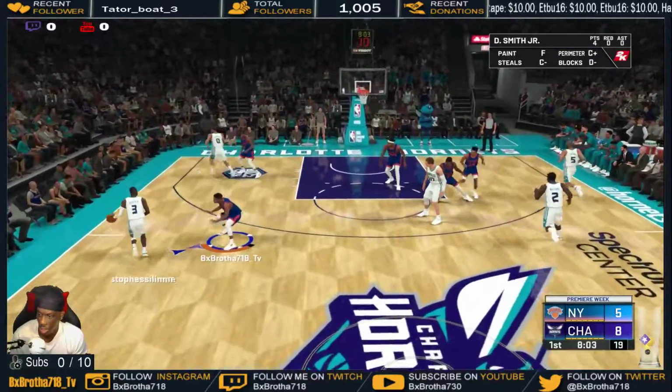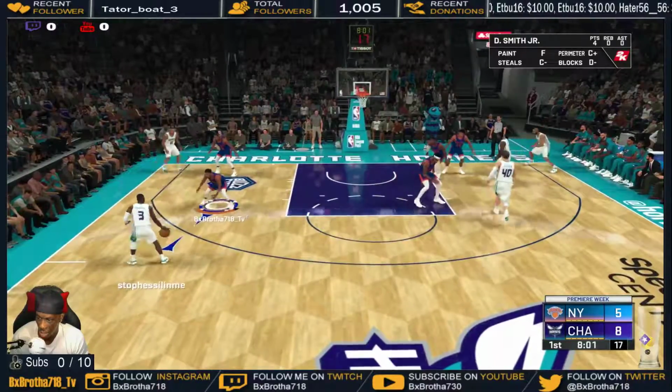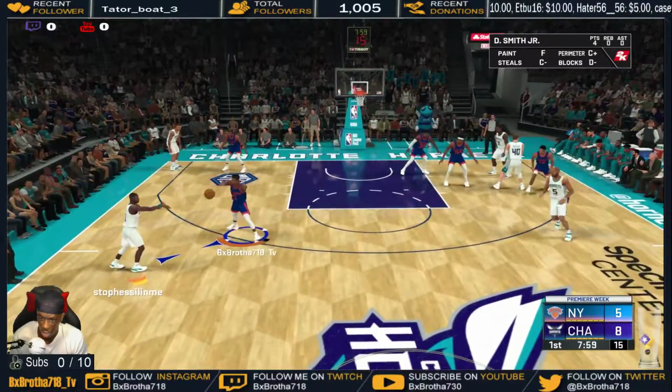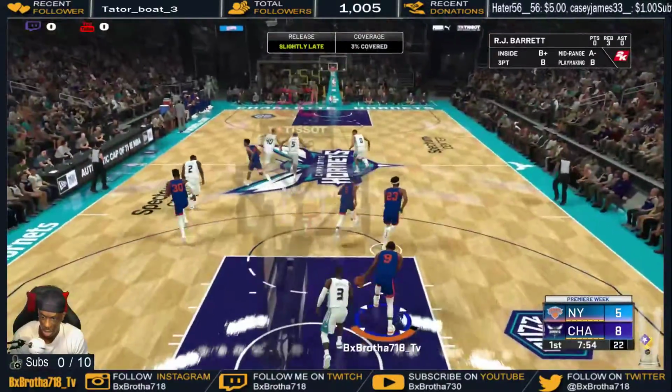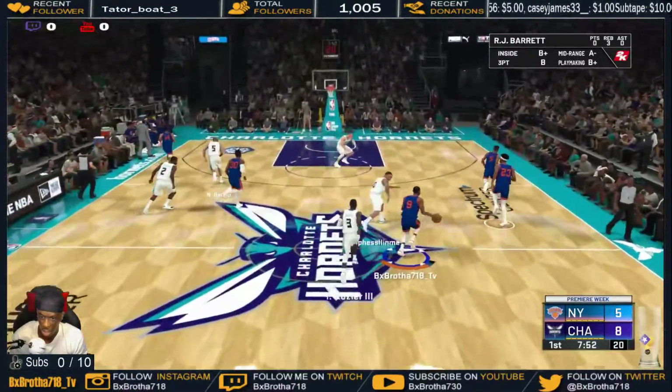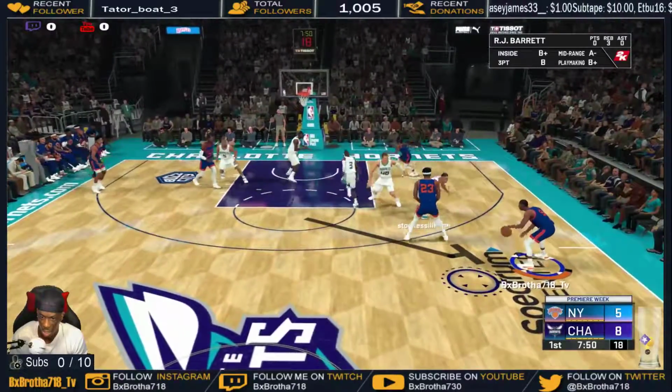Some power coming from the PG. That's right, GA. Seeing more and more of that these days. Backcourt guys who can elevate. We know versatility is huge in this game. Just a tremendous job finishing that play.